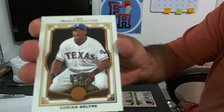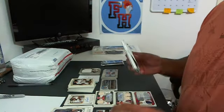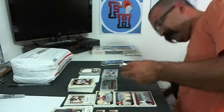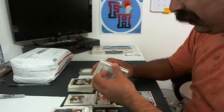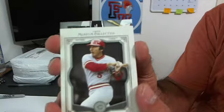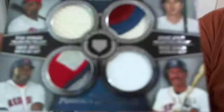Adrian Beltre. Out of 424. You gotta stop shooting so low for yourself. That's what happens. Oh, I need a base. Bam, I need a base. Done. See ya. Aim high. Reach for the stars, Mike. Quad relic. Your second quad relic. Very nice.